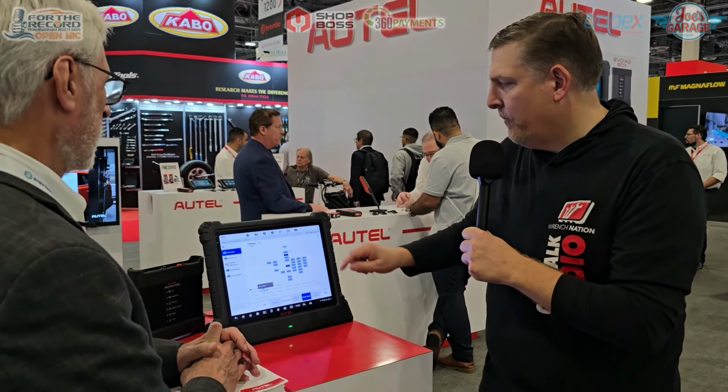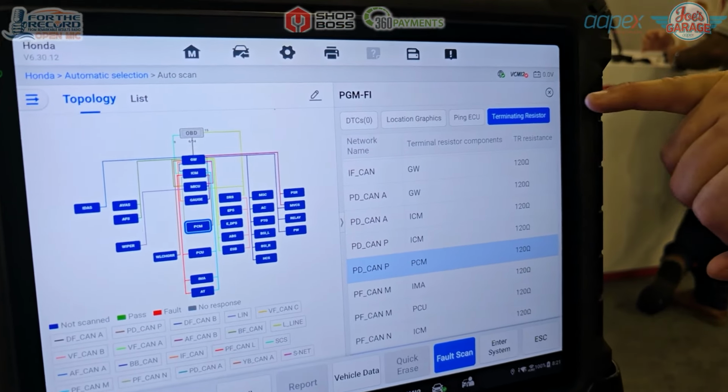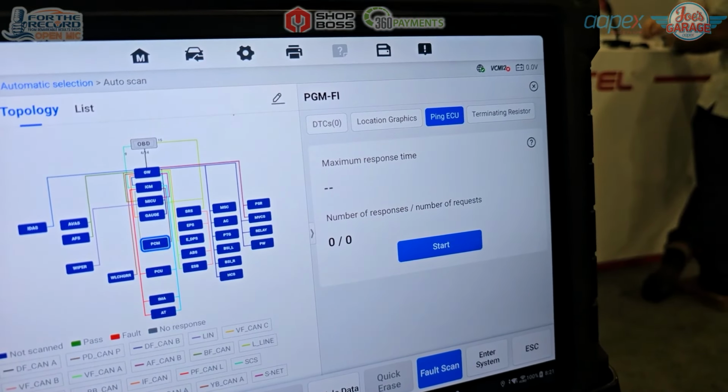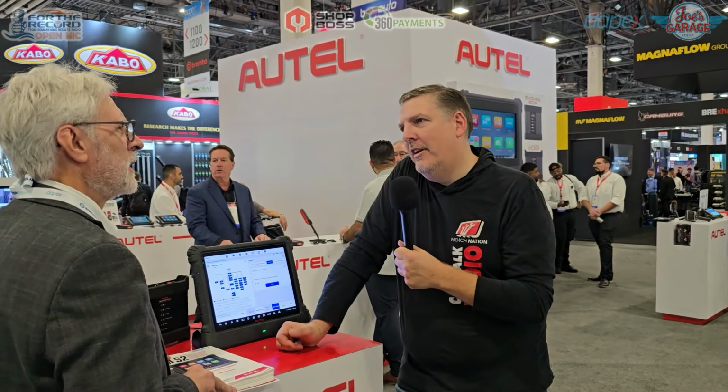Another thing is going into that module. You can see the resistor values, but now I can also ping this module, meaning I can send a signal to it, I hate to say talk to it, but send it information and wait for it to come back. Do we know in the industry what pinging means? Think about when the cable's down at home or the internet's down. You're online with the cable company and they say we're going to ping your device, meaning they're sending a signal to see if they can hear it.